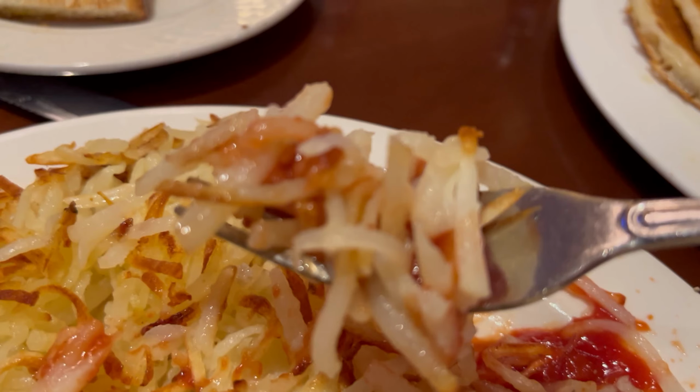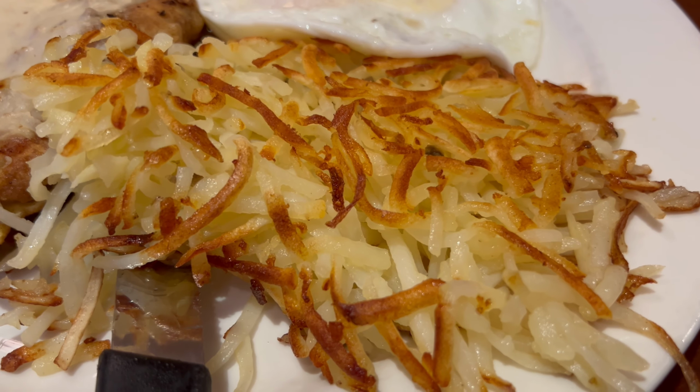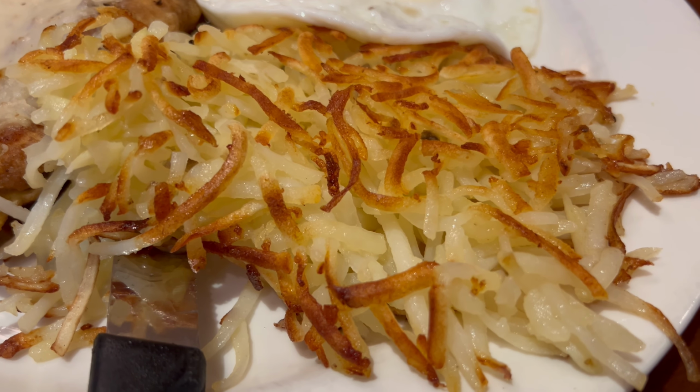Next up, the hash browns. Got some ketchup on these hash browns, and a nice forkful here. Let's give them a try. Oh yeah, those are great hash browns. Very nice buttery hash browns here. Great cook on these potatoes.